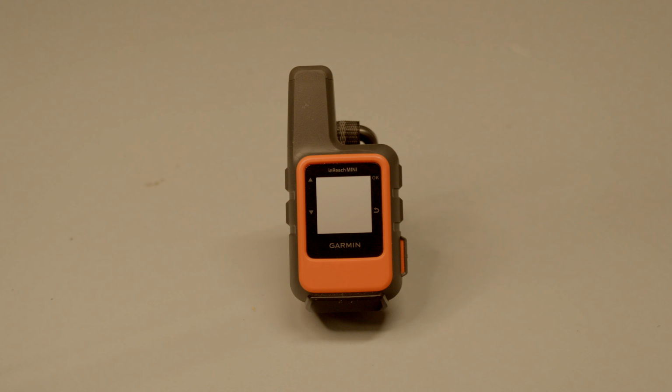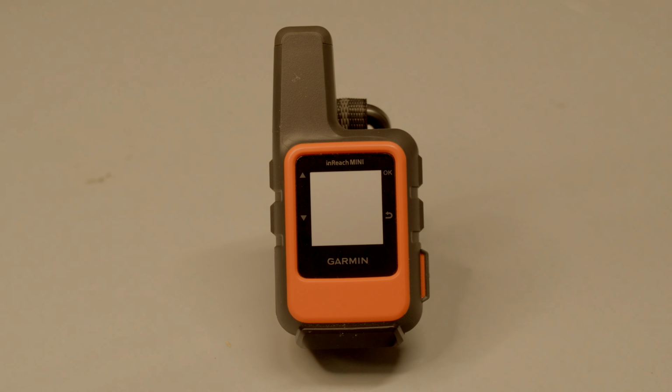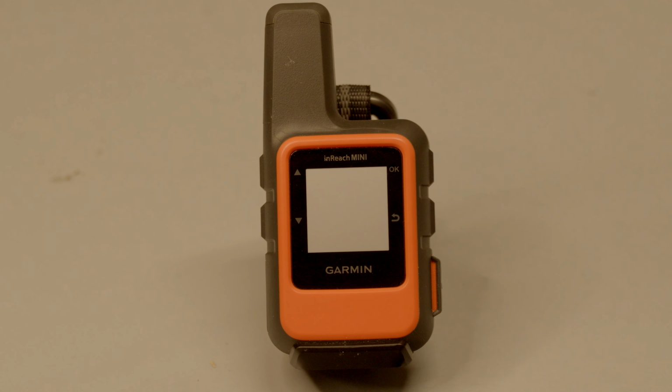Another thing that if you don't have, you need to hurry up and get is some semblance of InReach or Zoleo or some kind of satellite GPS tracker messaging system. We should all have one of these. And this is an older InReach Mini. Again, you can find them secondhand or find the older options for much cheaper.